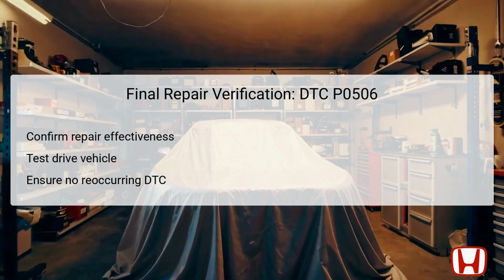Once the necessary repairs have been made, final verification is essential to confirm that the issue has been effectively resolved. Begin this process by driving the vehicle under normal conditions to ensure that there are no persistent problems with idling or performance. It's important to observe the engine behavior closely during this test drive to detect any signs of rough idling or stalling, which may indicate that the DTC could reappear.